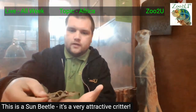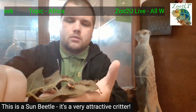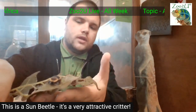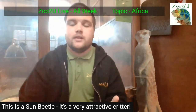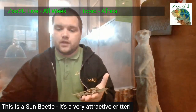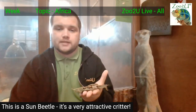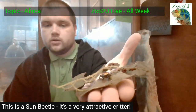Here he is, just on this leaf. There we go. I don't know if you guys can see that. Really nice looking little beetle. So this is our sun beetle. Now, we did have quite a few, but they have a really short lifespan. So they don't really last very long. If you don't have loads of them, then you're going to end up with none in quite a short space of time. So this one at the minute is our only adult.